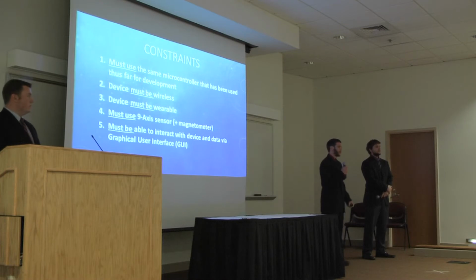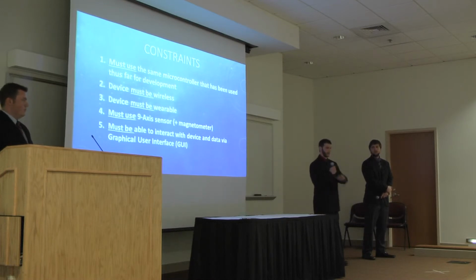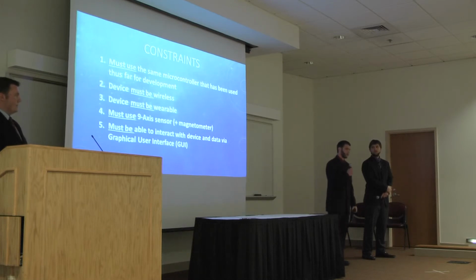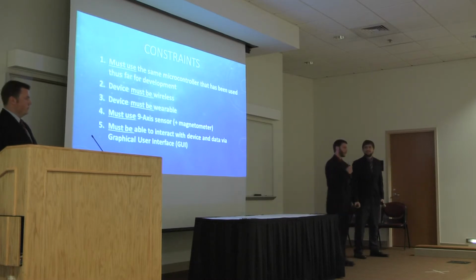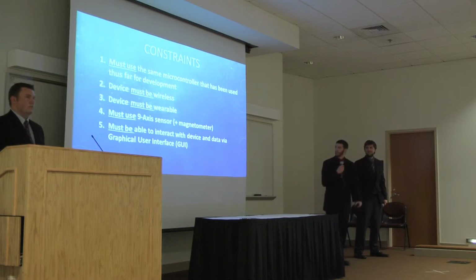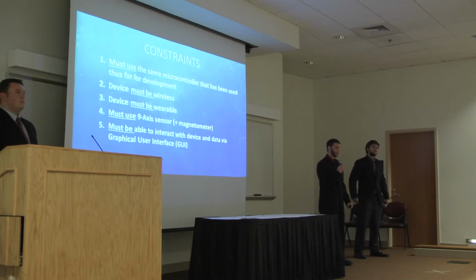And the reason that we wanted to be able to communicate wirelessly is because when there's wires on the arm, as Tyler mentioned earlier with the other hardware for tracking motion, it inhibits motion in the arm and doesn't allow for a free range of motion test. So it's important that it's wireless for our purposes.